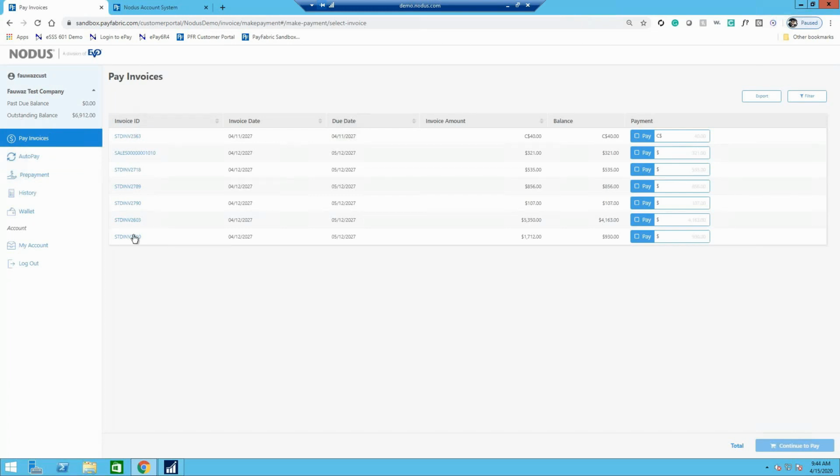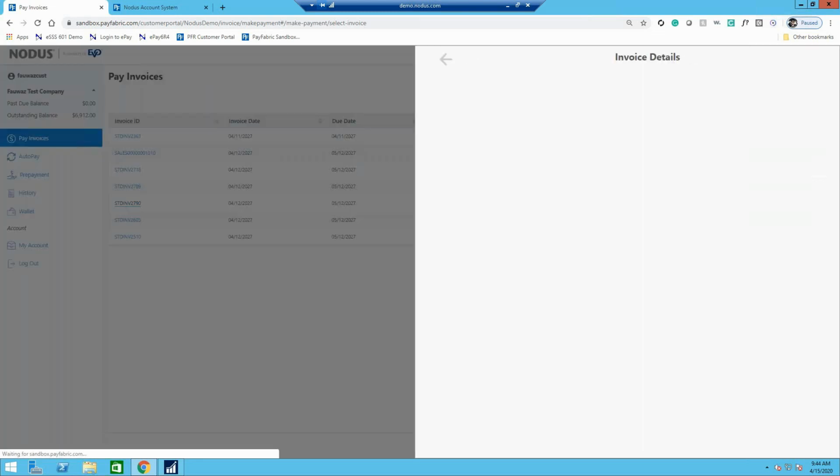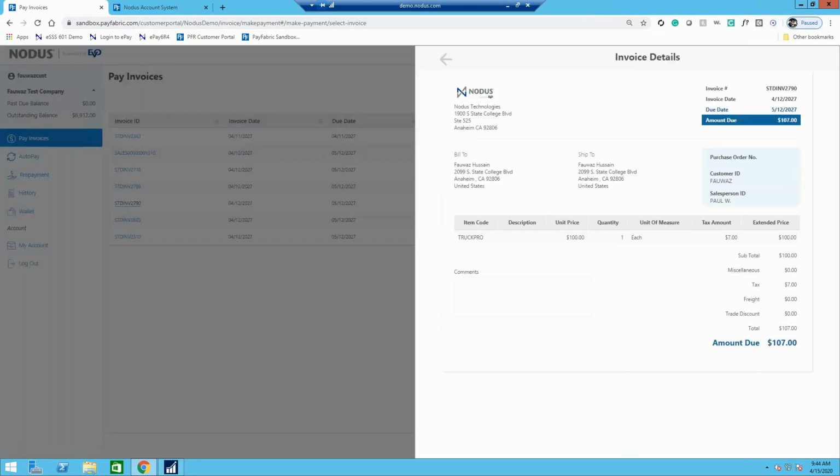These are all my outstanding invoices. Again, this is my test environment, so I have a lot of outstanding invoices here. Your customers may not have this many outstanding invoices at one point. I can drill down on any of these invoices to see the detail of the invoice. So all the data is coming directly from GP.